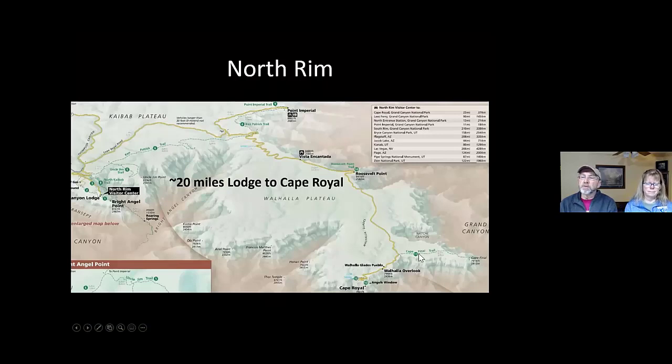Here's a map of the North Rim. The North Rim is different to the South Rim because there's not just one trail you can hike along the rim. You come in this side over here. The North Rim Visitor Center is here, but there's 20 miles of road around the North Rim to get to the different trails. You can still do a lot of hiking, but there's a lot of driving between the trails. The driving is pretty interesting too. So that's kind of the layout of the North Rim.